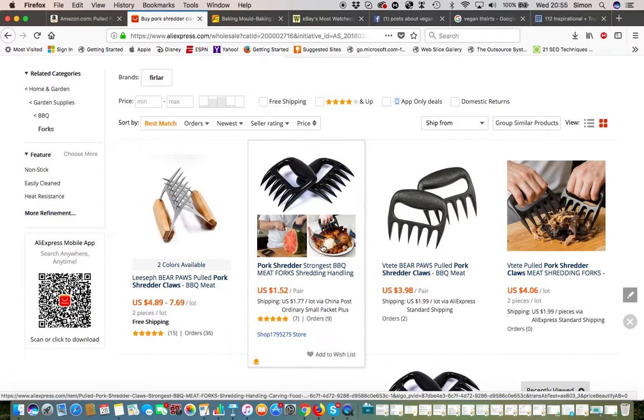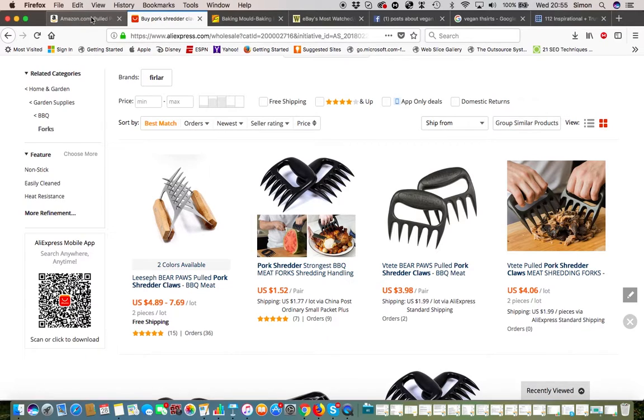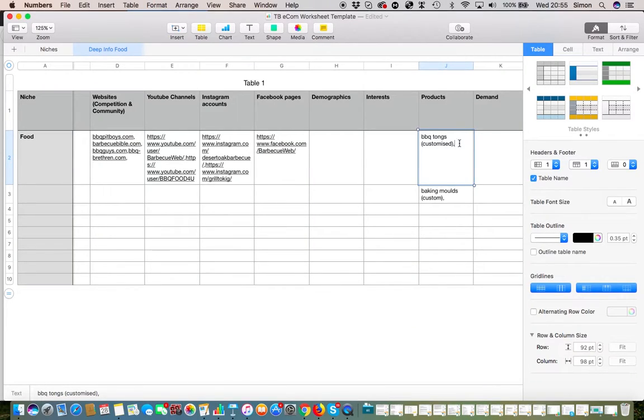See, what we do at Chisel Tree is we have the boxes that we ship out made by another company. We have the watch made by another company, the straps made, and we put everything together, and we engrave them ourselves. We send things out in unique packaging that we create. I'm going to cover all that in later modules as well. But this is just giving you really good ideas. So I'm going to add these to pork shredders.